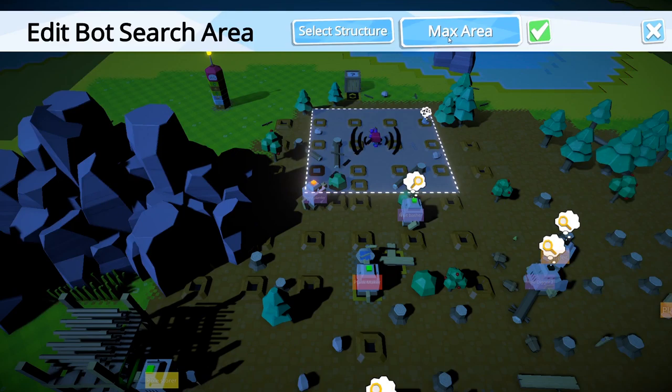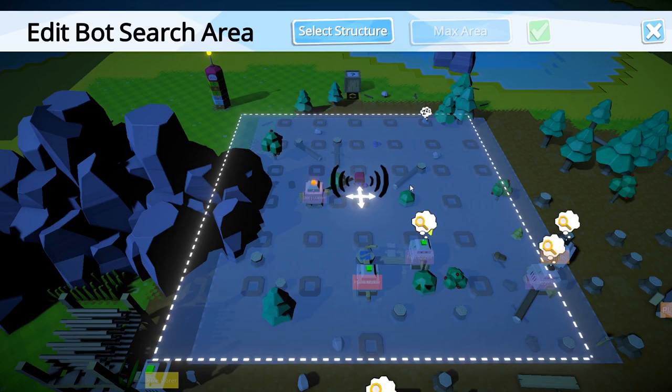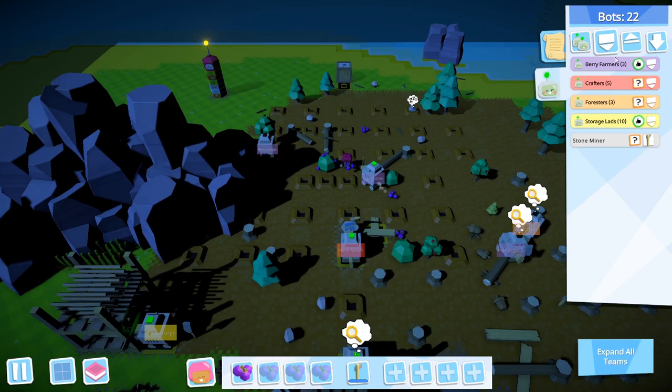Maybe it's a bit... Oh, I think it was like that. And then go and plant the damn thing. There. Make sure that the area is the same. And go. Now he should actually be doing what he's supposed to do. So the hole digger's dug a lot of holes around here. Right, so I think... Hang on, just sort that out. So those are all nicely done.